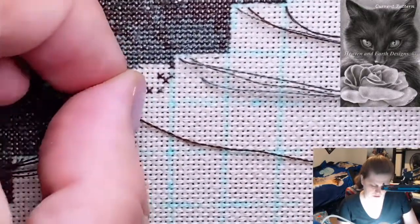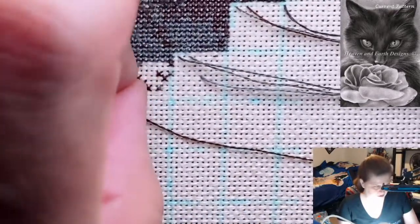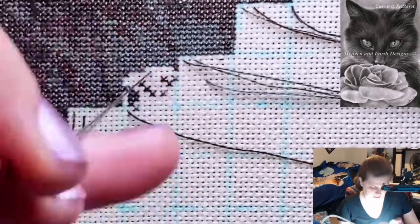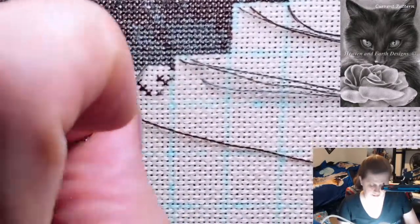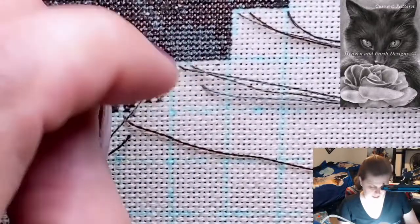Okay, so on to last week's video. I felt horrible for my last stitch with me because I did not realize my head was popping into view way more than I even knew.